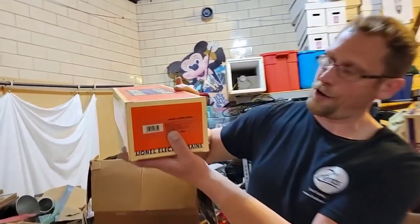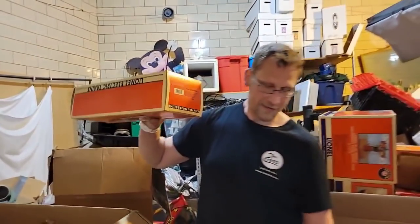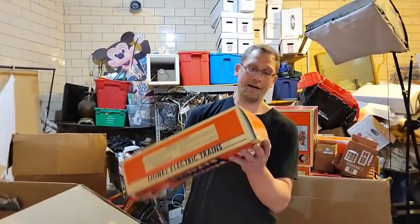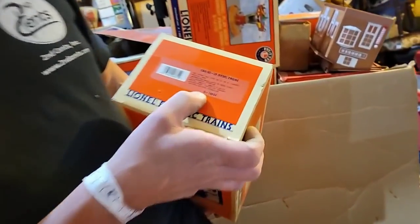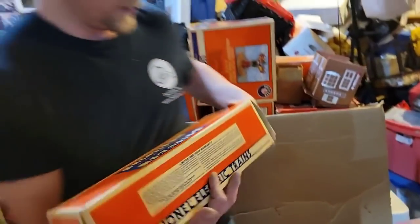The Chesapeake and Ohio engine, guys. So you have in the box a five-car set with the engine six. And it's in there, guys. There's no ifs, ands, or buts about it. And you can look up that number right there, 618834. Let's take a look at this thing.